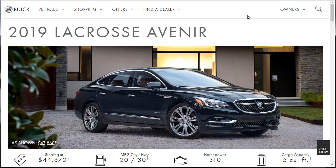The premium trim now has an air ionizer that comes with it. I'm sure that's all rolled into this thing. I know it's got the V6, the 310 horsepower V6. We can see that right here. You can see the gas mileage and the cargo capacity as well. This design is part of the third LaCrosse generation, which they redid in 17. They did a major update in 17, and this car is part of that generation.